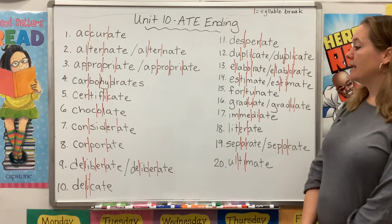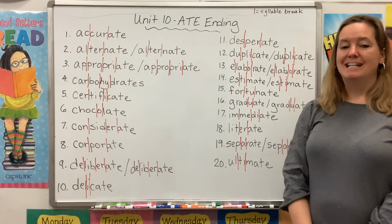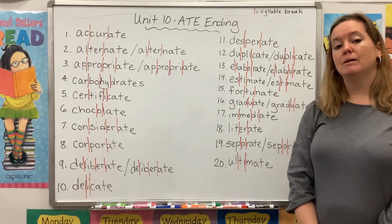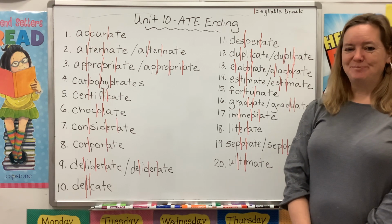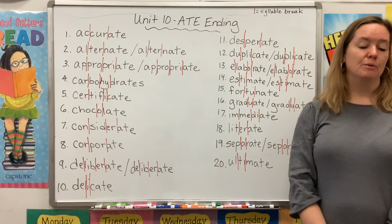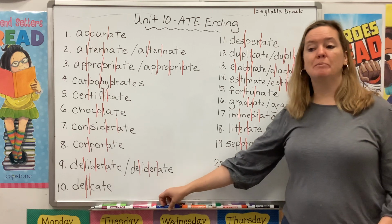Now you'll notice I already went ahead and broke our words into syllables. I did that as a little time saver. If you want to pause the video right now and break your words into syllables, go ahead and do that. All right, so now what I would like to do is read the words to you. Please repeat after me.